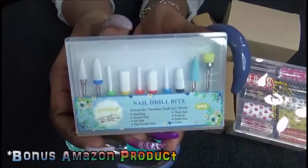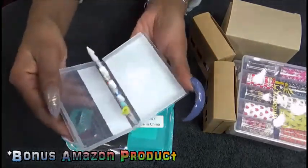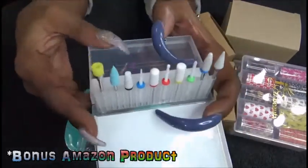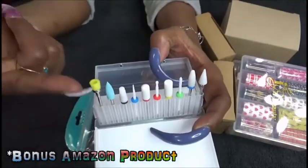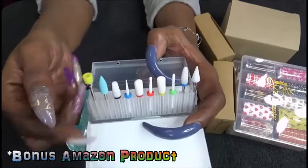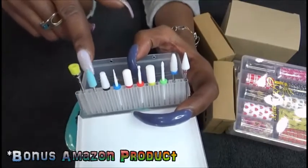These are what the drill bits look like. Let me see how you open this. Okay. Oh, okay. Excuse me. So when you open them, they sit right up. And in here you have this brush, and I need to find out what this is for. Is it a brush to clean off the drill bits because it is quite firm, or is it to clean the dust off your nails? So I'm going to check that out. I know this is more like a callus remover.